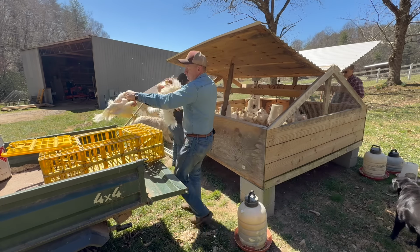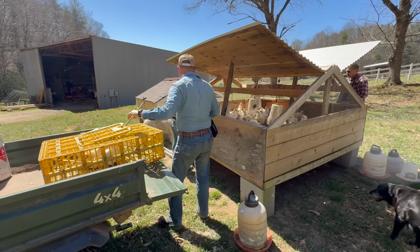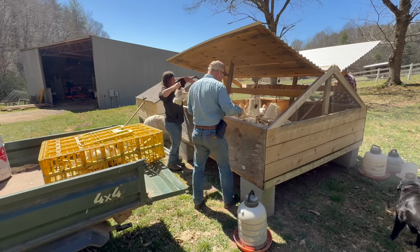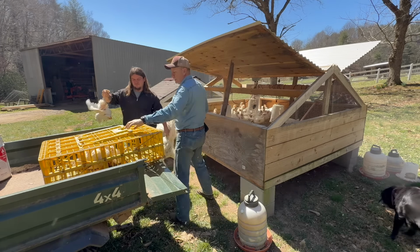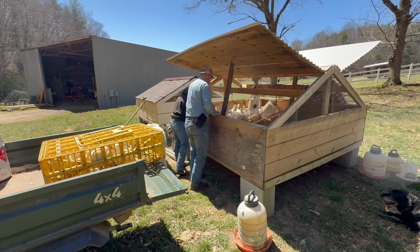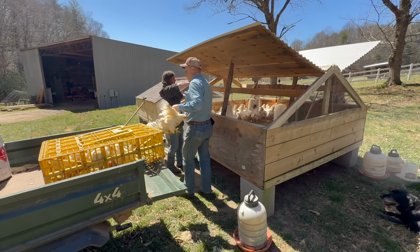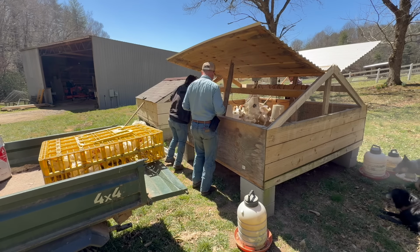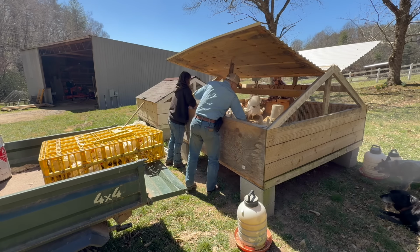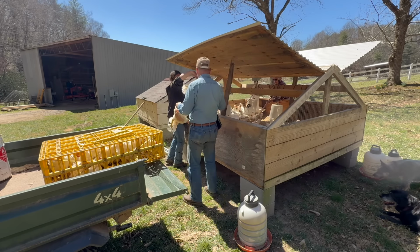Count them as you go. Well, let's see how many we can get in there. There's 4. 7. We'll probably get 15 in there, no bigger now. Eight, 9. 12. Yep. I got one. 15? That's 15 there. Yeah.